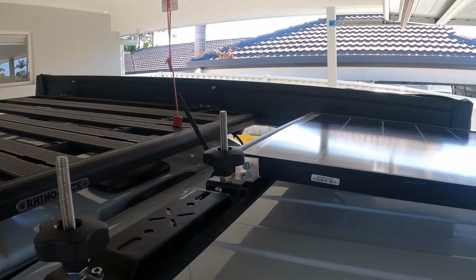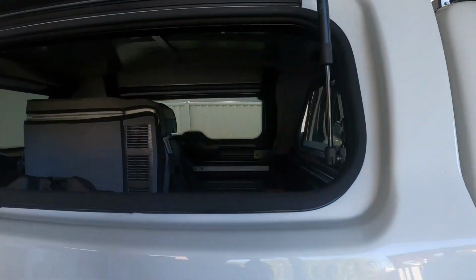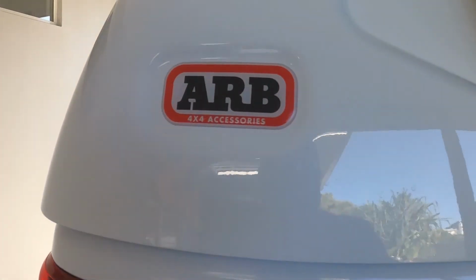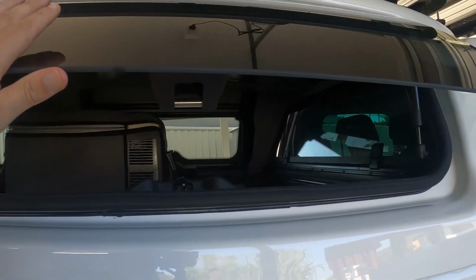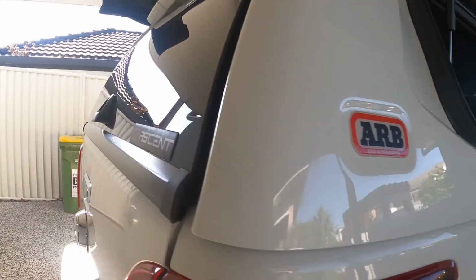On the other side there is a Batwing 270 awning. This is the canopy, so it's an ARB brand, which I can't complain because obviously ARB, Australian made and good quality. Well, I think they're Australian made. So this is the canopy. I'll open up the back here.